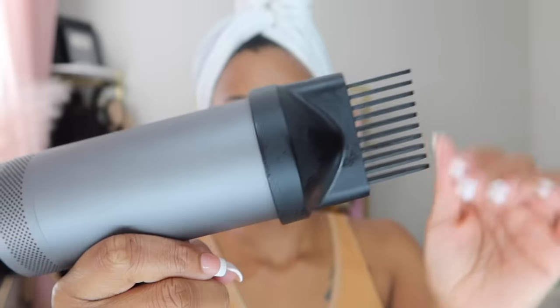I'm not gonna even show y'all what us hairstylists are tired of struggling with, trying to keep the comb attachments on, and all the attachments that don't be staying on. But this one, she's magnetic. She is magnetic. Oh my gosh. The diffuser. This is so cute.